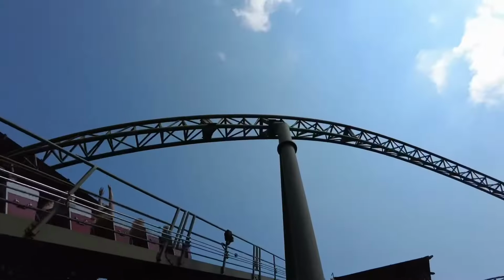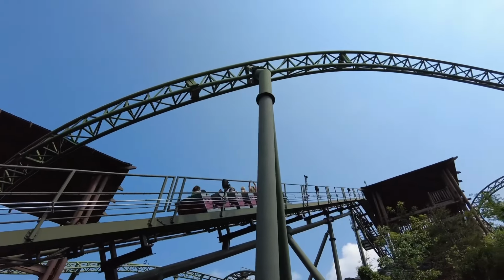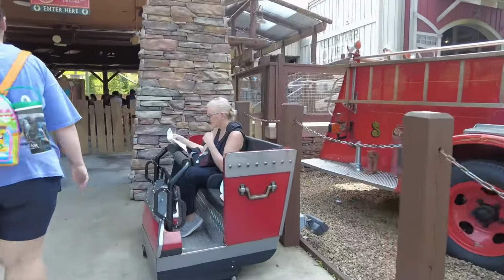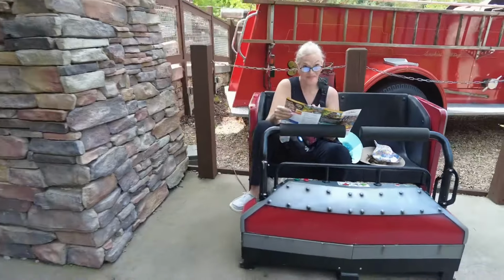Another good family coaster here at Dollywood. Now, like most of the roller coasters here at Dollywood, this one does have a test seat. That's it right there.